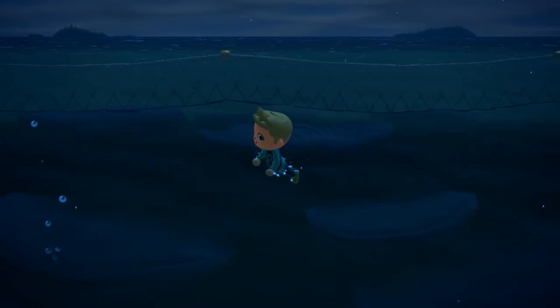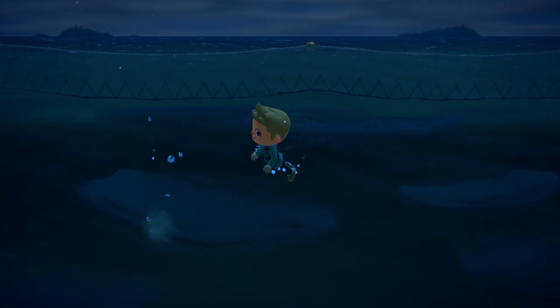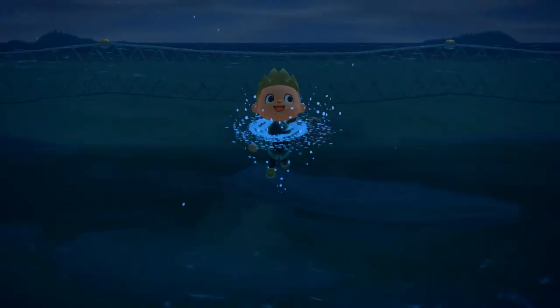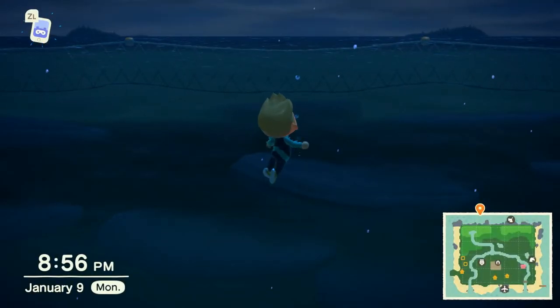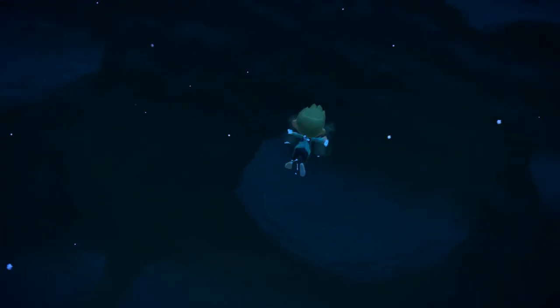Is this another snow crab, you think? Yeah, this is going to be... This is money trying to crawl away from us here. That's another snow crab. Yes. That is exciting.